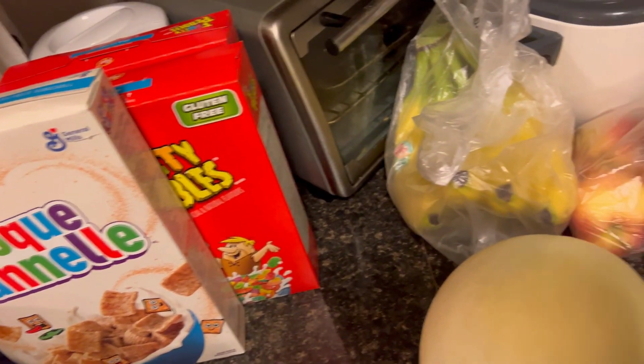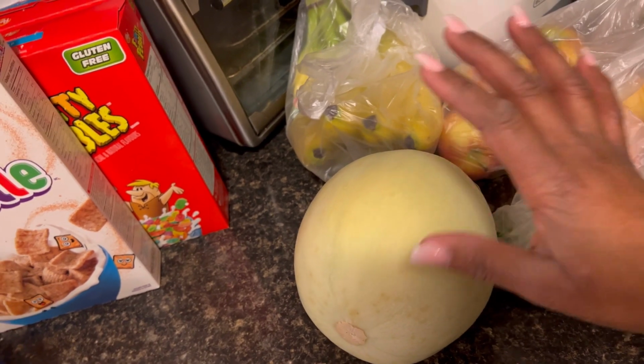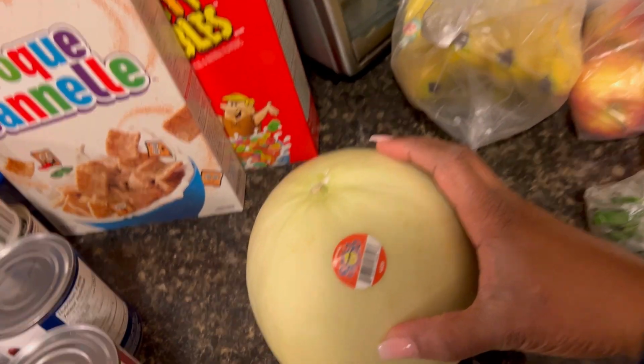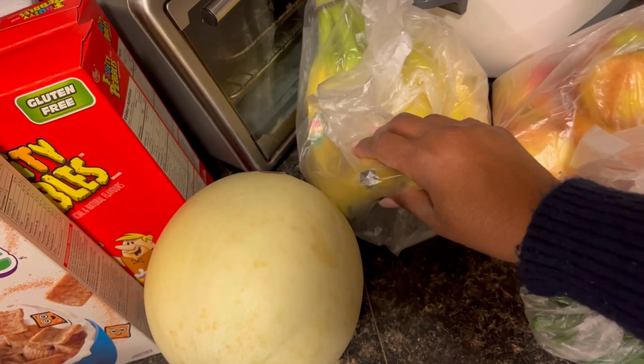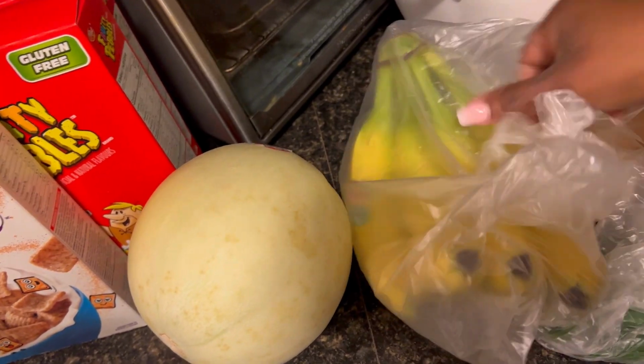All right, so let's just head on over to the fruit section. So I just pick up just a little bit of fruits for this week. I don't want them to go bad, so I just say, you know what, let me just pick up a little bit of fruit. So I have my honeydew right here. I love honeydew. Over that side, I have my banana. I love my banana, guys.